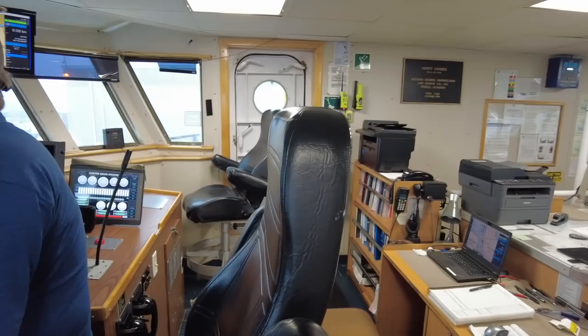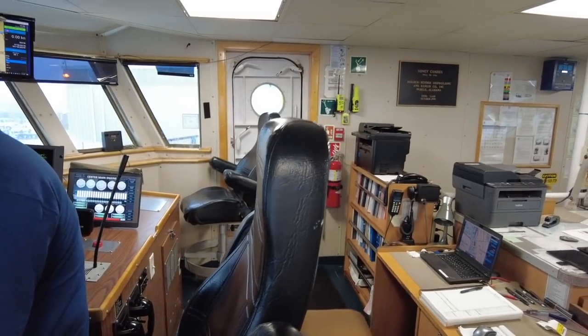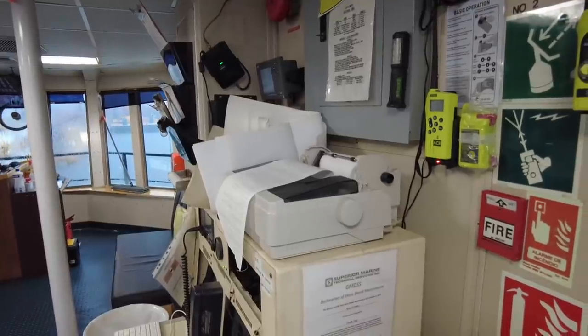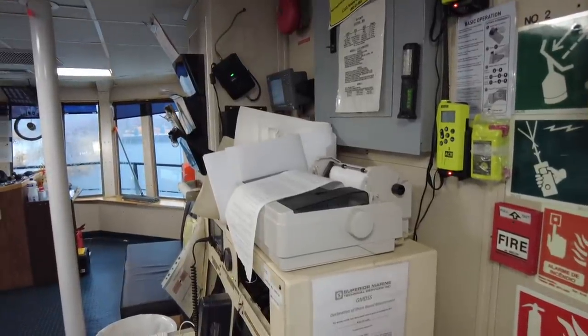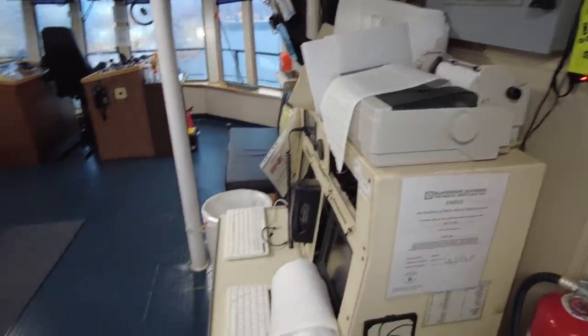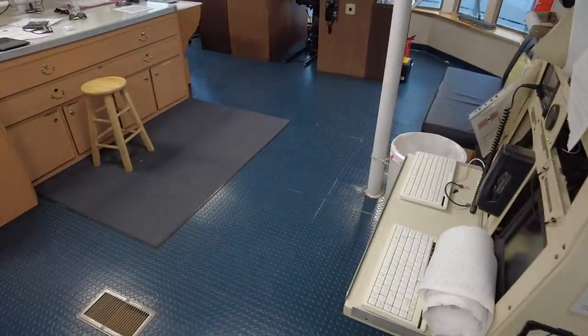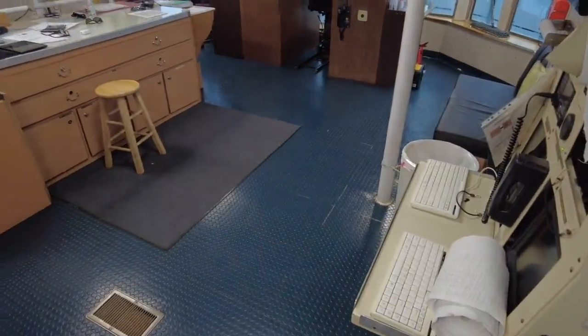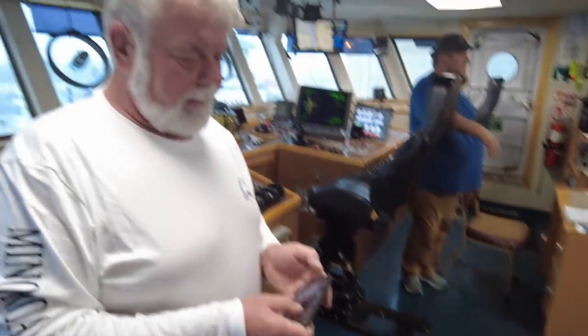Just amazing. And I'm going to try to show you guys the whole control space here of the boat. And I keep calling it a boat. This thing's a ship. It is massive. We could have a square dance in here. Definitely. Come back around and just see how big this thing is, guys. It's amazing.